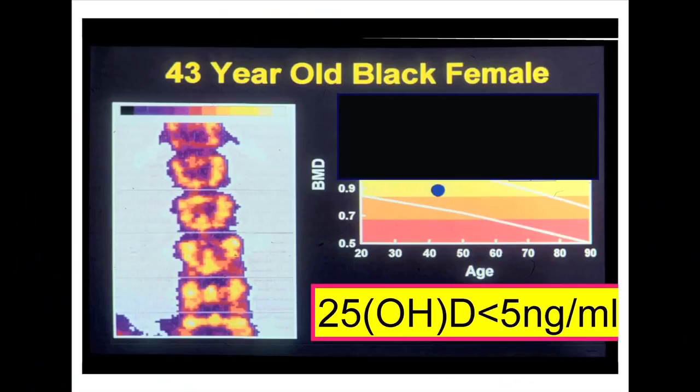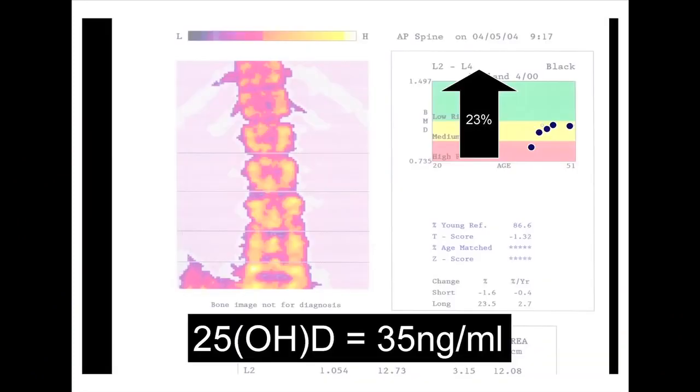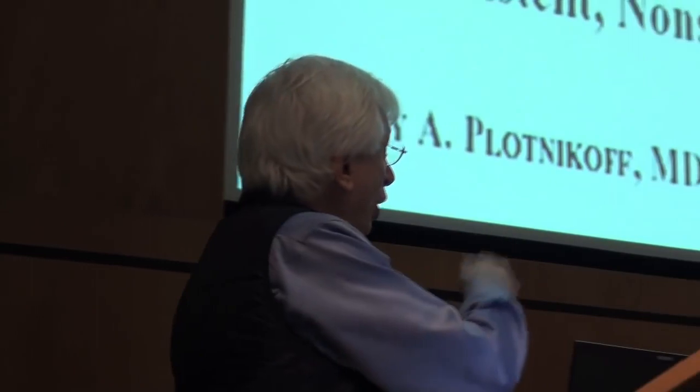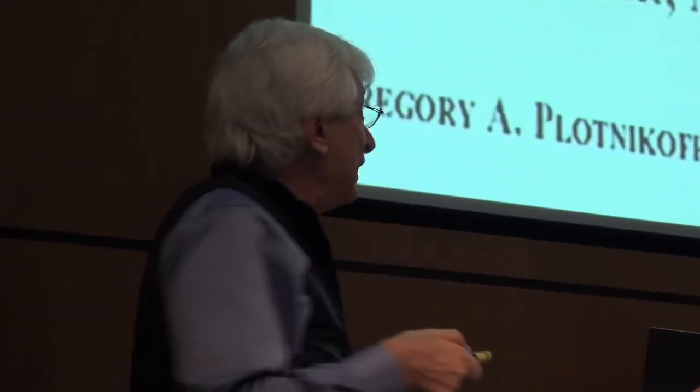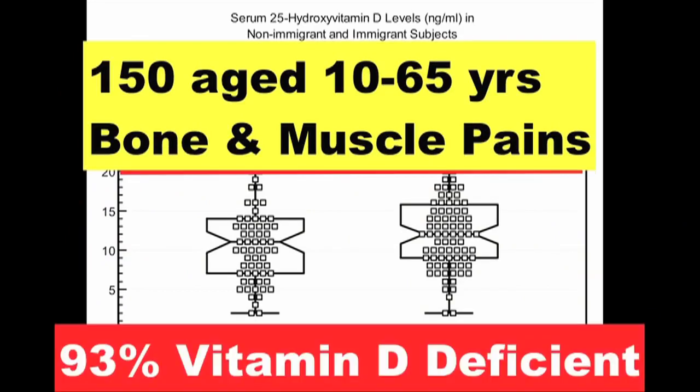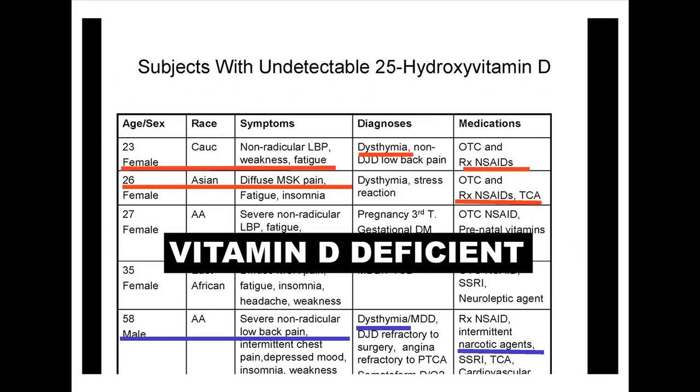This poor woman came in complaining of severe bone pain. She was severely D deficient, corrected her D deficiency, increased her bone density by almost 25% in a few years, free of bone pain and back to work. Also, here at a local hospital in Minnesota, they showed children and adults presented with aches and pains in their bones and muscles, 93% vitamin D deficient. Right? Classic.